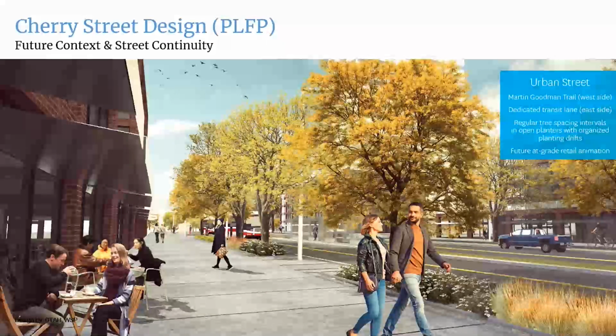Similarly, for Cherry Street, the team has the challenge of integrating a new transit line within a streetscape design that's already approved and already partly under construction. So this is the Cherry Street design that came to DRP a while back by DTAH and WSP.